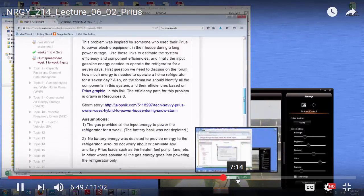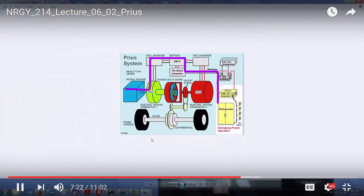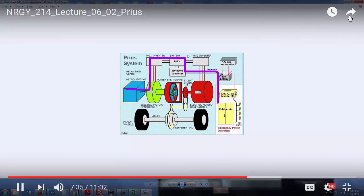Oh, duty cycle. That is fantastic. Okay. So that video is there. There's the Prius problem. It sort of shows the schematic.